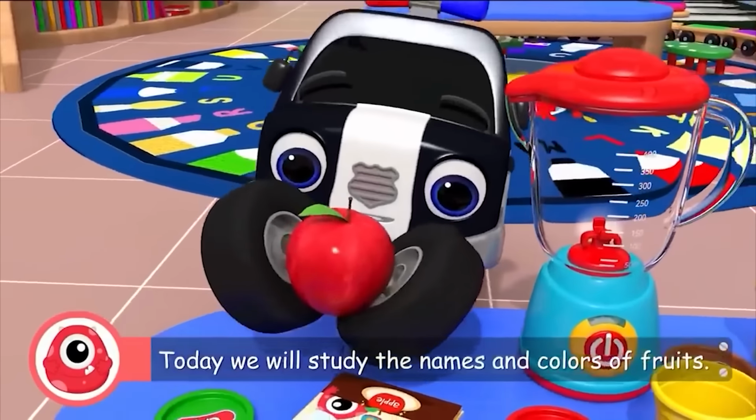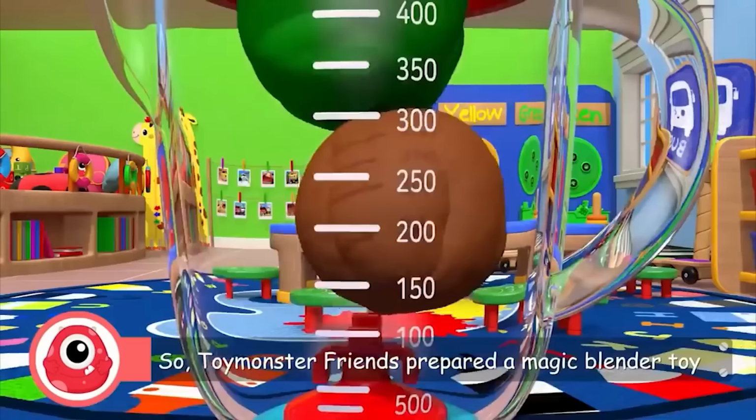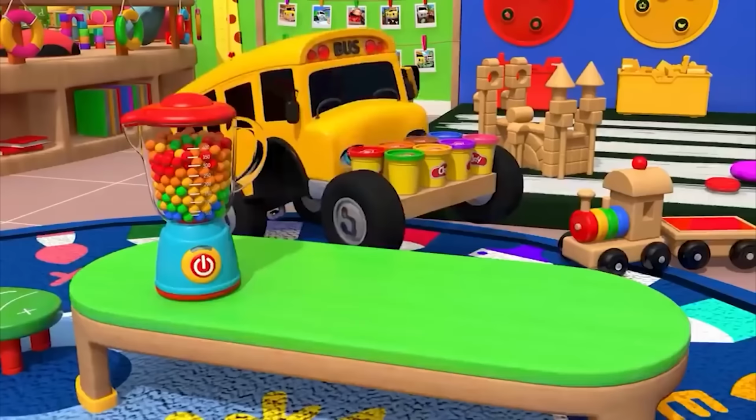Today we will study the names and colors of fruits. So, Toy Monster friends prepared a magic blender toy and colored clay. Let's make fruit together.